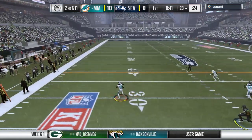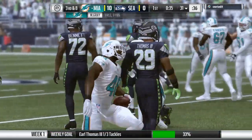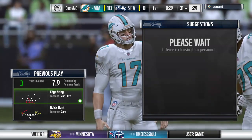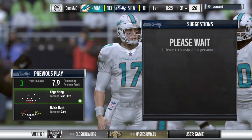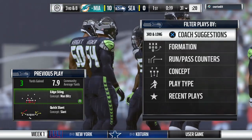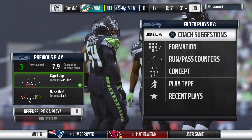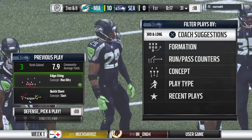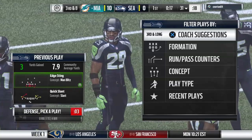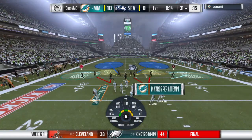To throw on 2nd down is Tannehill. It's a short one here, complete to the tight end. Only 3 yards on the catch. It's 3rd down. How about the timing on that one? Boy, they were in sync, weren't they? 3-step drop, ball's out of his hands, right to the tight end. Nice completion, just like they do it in practice. They get the completed pass, but still have more to go here on 3rd down.